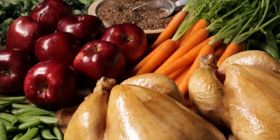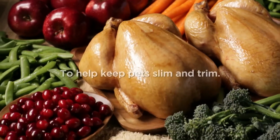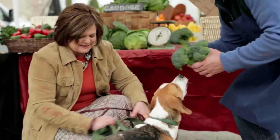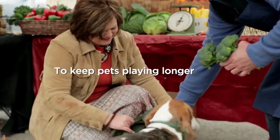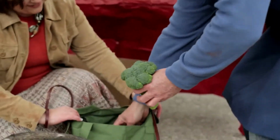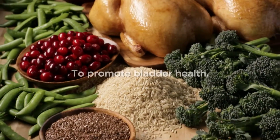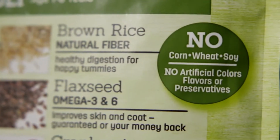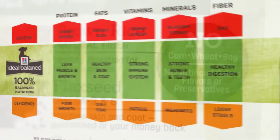the first ingredient to provide the lean protein pets need to help keep slim and trim. Healthy fruits and vegetables with vitamins and minerals to keep pets playing longer and boost natural defenses. And antioxidants from real cranberries to promote bladder health. Plus, all Hill's Ideal Balance foods are free of corn, wheat, and soy.